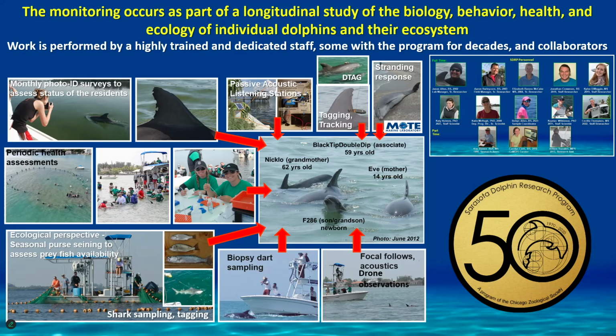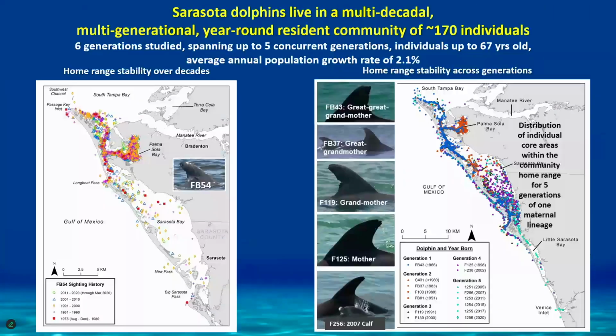And with this information, we've come up with a very well-known resident community of dolphins. The dolphins in Sarasota Bay have been found to live in a multi-decadal, multi-generational, year-round resident community of about 170 individuals. We've studied 6 generations over the decades, spanning up to 5 concurrent generations at any given time, with individuals up to 67 years of age. And we've seen an annual population growth rate of about 2.1%.